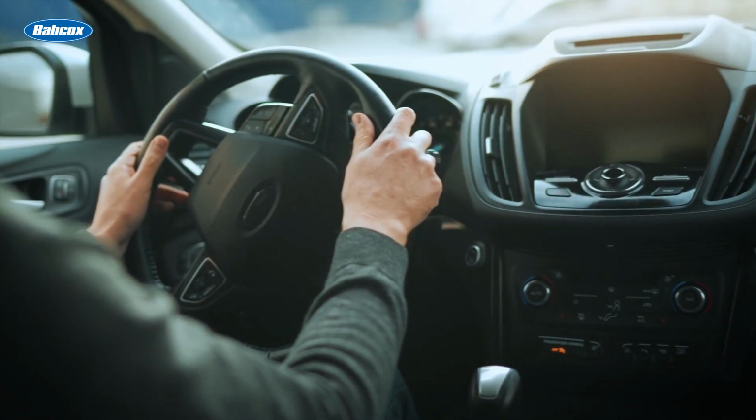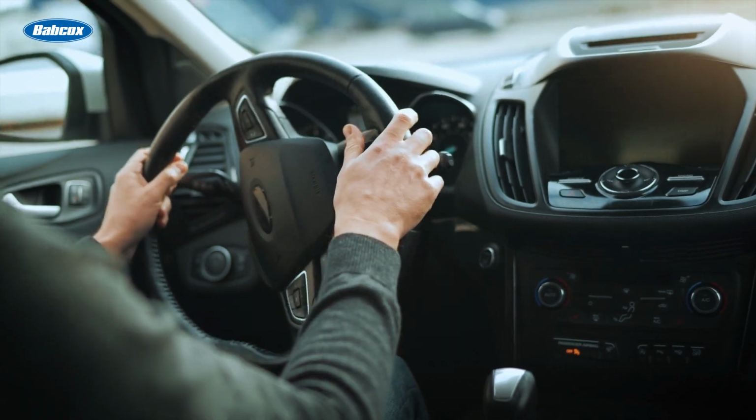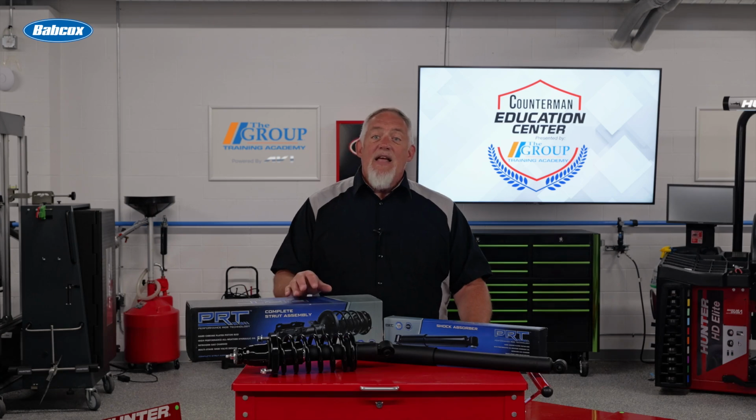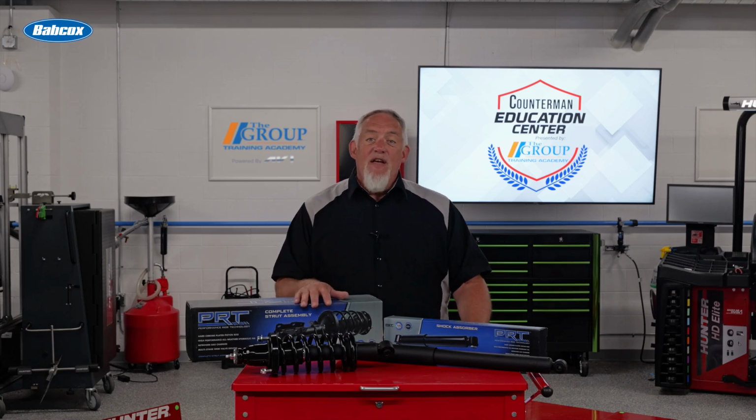If the vehicle is equipped with ride control or stability control, having properly functioning parts is essential. Basically, if the suspension is not up to snuff, the correction by the system will take longer. This results in longer stopping distances, or in some cases, the vehicle ending up on its roof.